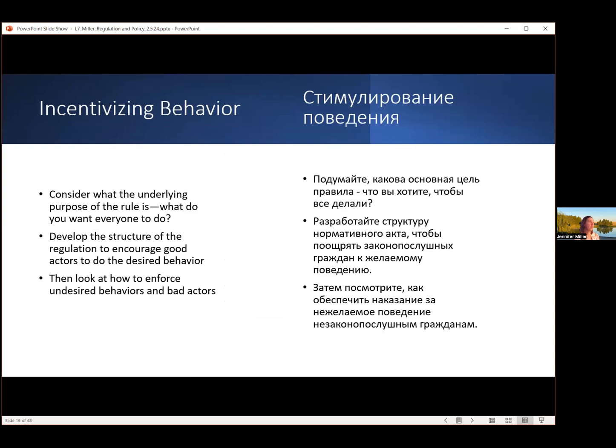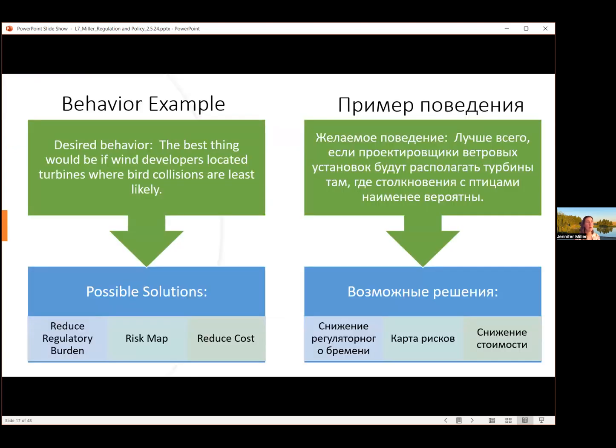So incentivizing behavior, how to get there. Consider what the purpose of this rule is. What do you want everyone to do? And then how do you develop a structure to encourage good actors to do that desired behavior? And then look at who your bad actors are and what the undesired behaviors are, and does this prevent those as well? But again, that's the second step, not the place that you're starting from. So here's a quick example.